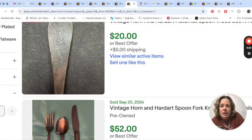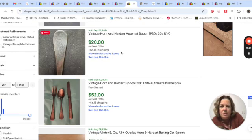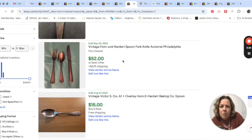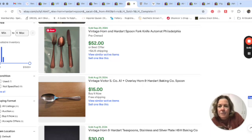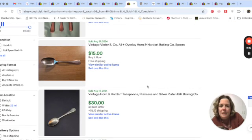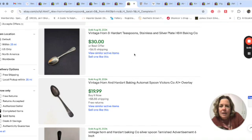Oh, right, it's the logo, not the spell out one. So that sold for $20. That's cool. Horn and Hardart, the Automat, $52 for those three pieces. Okay, Horn and Hardart.